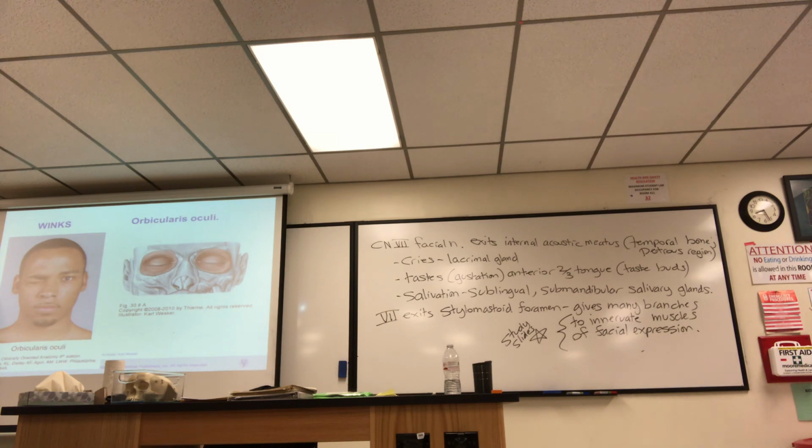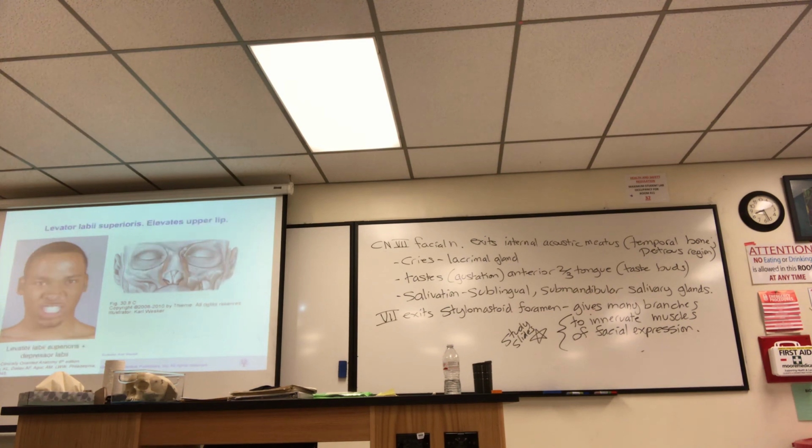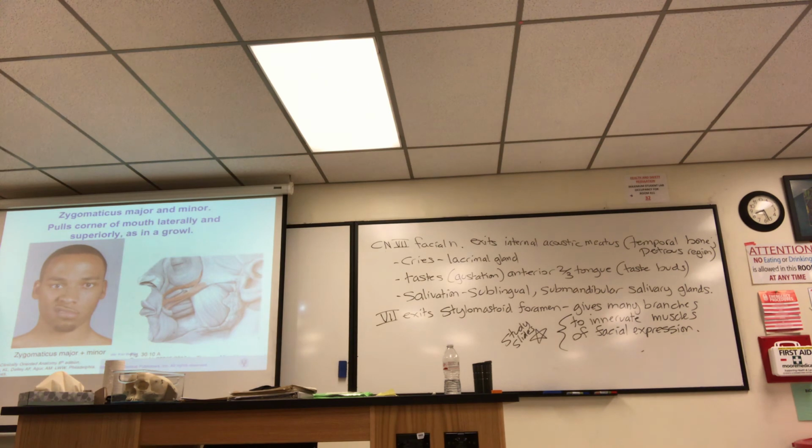Orbicularis oculi, circular muscle that helps you close the eye, like when you wink. Nasalis helps you flare your nostrils, maybe when you get angry. Levator labii superioris, it elevates your upper lip, like when you snarl. Okay. There's zygomaticus major and minor. They're going to basically pull the corner of the mouth laterally, superiorly, like he's doing there, as in a growl.